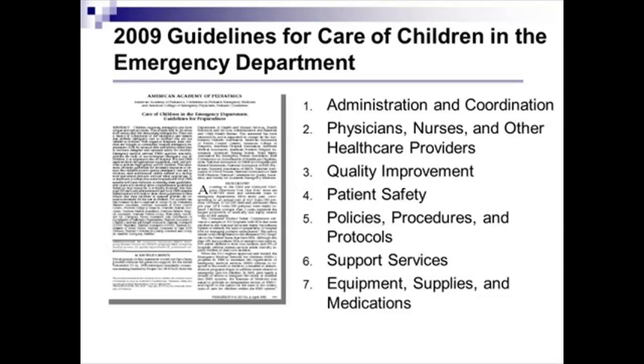Support services refers to the availability of laboratory and radiological services to meet the needs of the community served. And finally, equipment, supplies, and medications that must be available in order to provide the necessary care, but require a skilled and knowledgeable provider to be able to deliver that high-quality care.